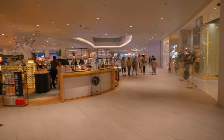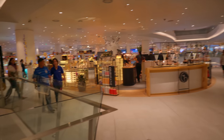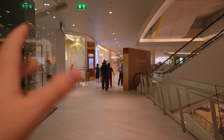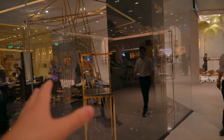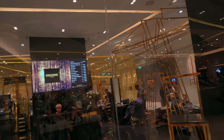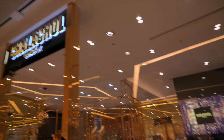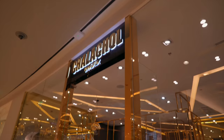Okay, so we are at the topmost floor as far as where you can go right now, because they're still working on the very top floor, and I think that's the theater that they're still working on. But here it's like the beauty slash food place. This is actually a famous chain here. I probably don't know how to pronounce it right. Chalakul or something like that, but here it is. It's like the fanciest one I've seen. They do your hair, fancy.